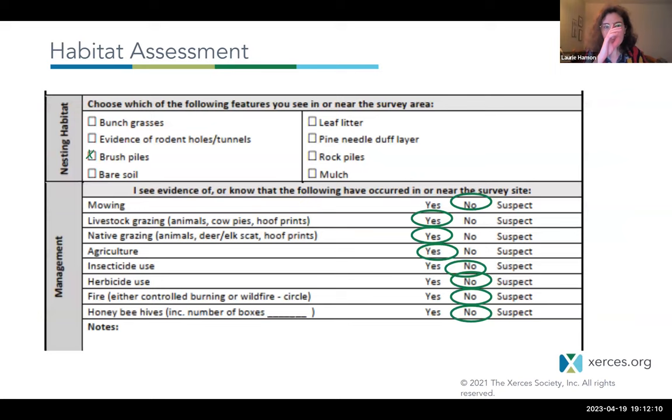Then we have some fields to indicate what kind of nesting habitats are potentially available. That includes bunch grasses, evidence of rodent holes, piles of brush, bare soil, leaf litter, a duff layer, rock piles, mulch, and some areas for you to indicate what kind of management types are potentially at this area. You can indicate yes, no, or maybe for whether there's evidence of mowing at that site, livestock grazing, agriculture, pesticide use, whether it gets burned, whether there are honeybee hives nearby. You can also indicate some notes about the site.